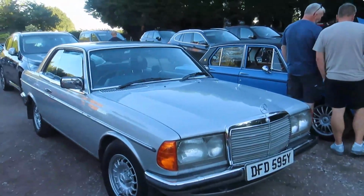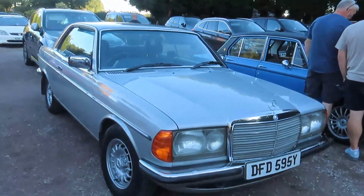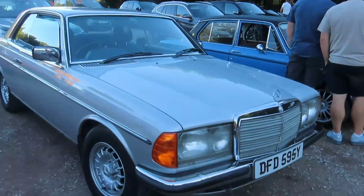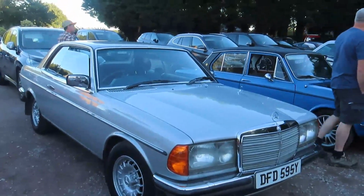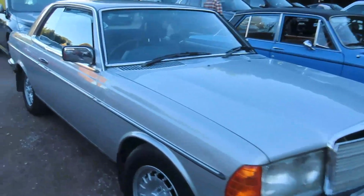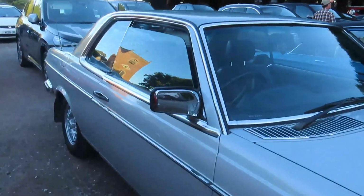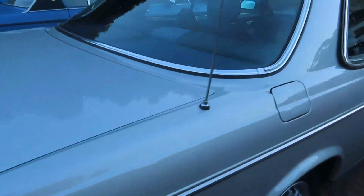Got the W123. Oh no, I don't think it is actually. It's similar to the W123, but this is the coupe variant, which is actually a very smart looking car. The W123 series of Mercedes was like a 1980s era Mercedes saloon, but this is not a saloon. I don't think it counts. This is a coupe, the 2-door, which looks a fantastic car. Really, really sleek. 3-speed automatic at a guess, I think. I don't quite know the W number for this one.